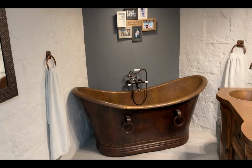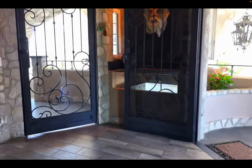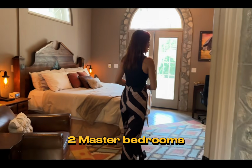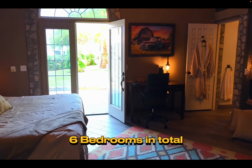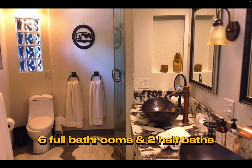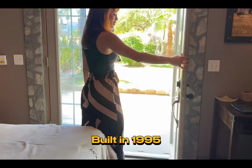And we haven't talked about the best part of this house, the master room. It's not just one master room, but two. They are well decorated and with their private bathroom. This property has 6 bedrooms, 6 full baths and 2 half baths. The multi-level house was built in 1995.